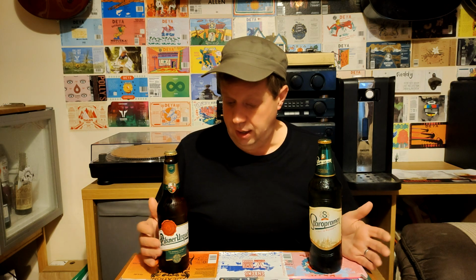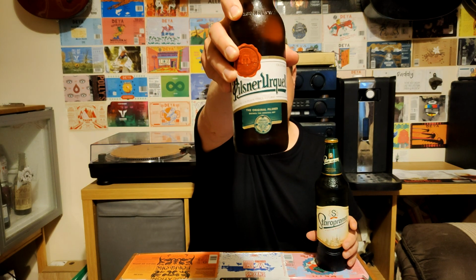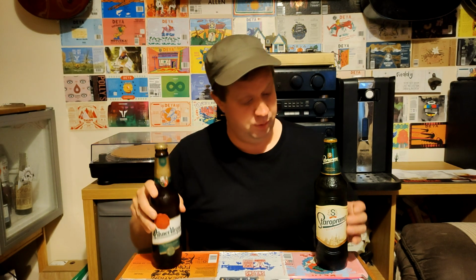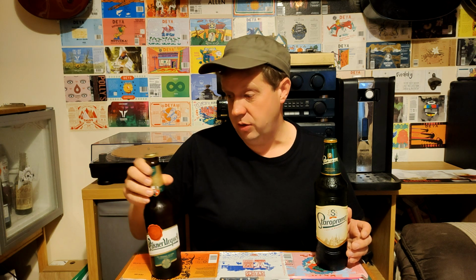So let's have a look at the table again. Why not? So here's the table for anybody who hasn't seen the other matches. As you can see there, we've got two that are already through to the second round, and now it's the turn of Staropramen and this one here, which is Pilsner Urquell. So that was a bit messy the way I introduced that, really, because I showed you the Staropramen ages ago. But yeah, Pilsner Urquell's the other one, which again is a Czech Pilsner.